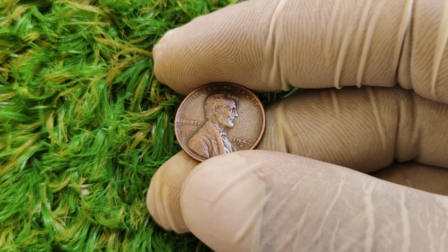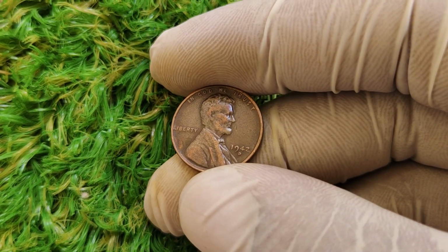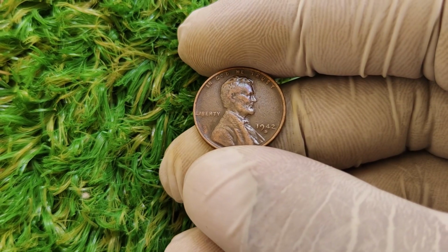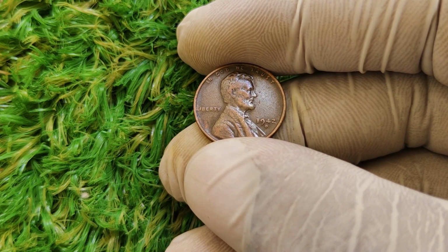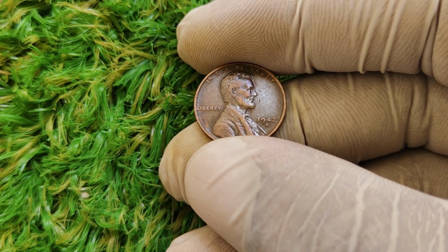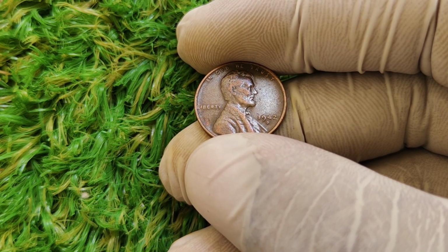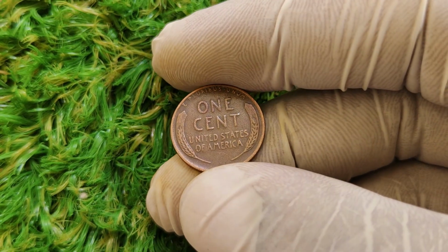Some examples include double die obverse, where the date or lettering appears doubled, or off-center strikes, where the coin wasn't struck squarely on the blank. Even repunched mint marks, RPM, can fetch hundreds or thousands of dollars depending on clarity and grade. So if you have a 1942 D penny, inspect it carefully with a magnifier or take it to a reputable coin dealer. Next, let's discuss demand.